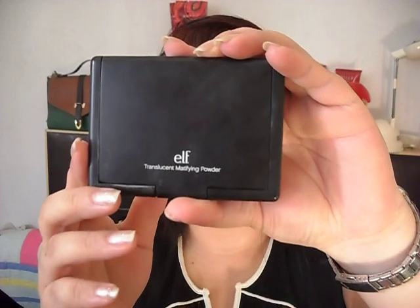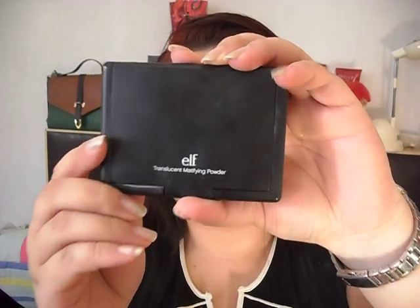That's what they're selling. Then for my eye makeup, oh sorry, I missed out something. For the face makeup, I actually use one more thing. That's the e.l.f. translucent mattifying powder. This is in translucent. There's no color indicated. It's 3.8 grams. There isn't any color, so it looks like this, you can see on my camera.